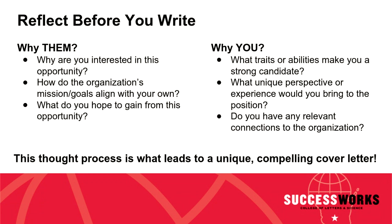But you also have to think about why you, because why them is really only half the picture. So what traits or abilities make you a strong candidate? What unique perspective or experience would you bring to the position?